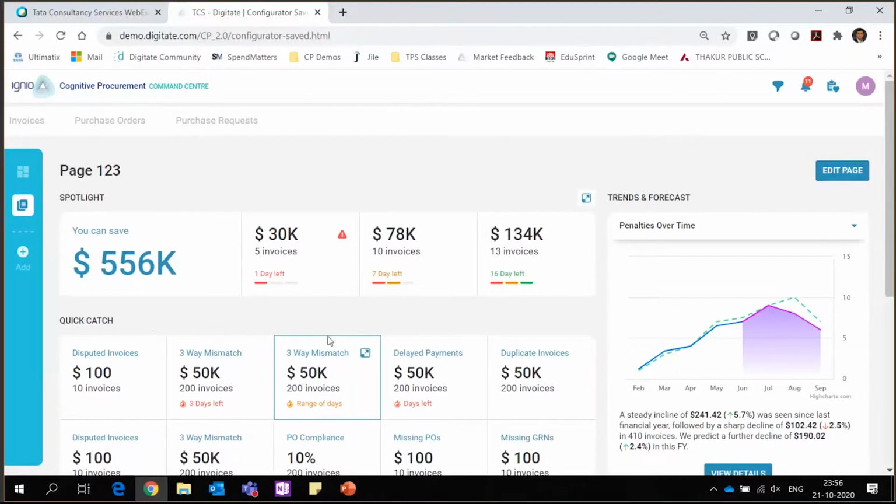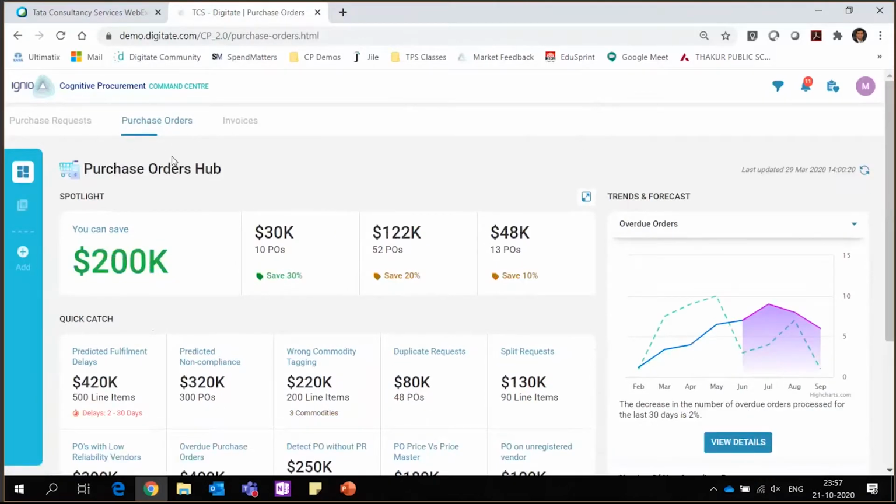So you can have a page which is showing you controls related to only savings. Or you could have a page which is showing you a bunch of controls related to only reducing cycle time, right? And so it's completely on you how you want to arrange these controls along these pages and monitor them. Just keep in mind that for large organizations, this can be a humongous job, to have a top-down view in real time.